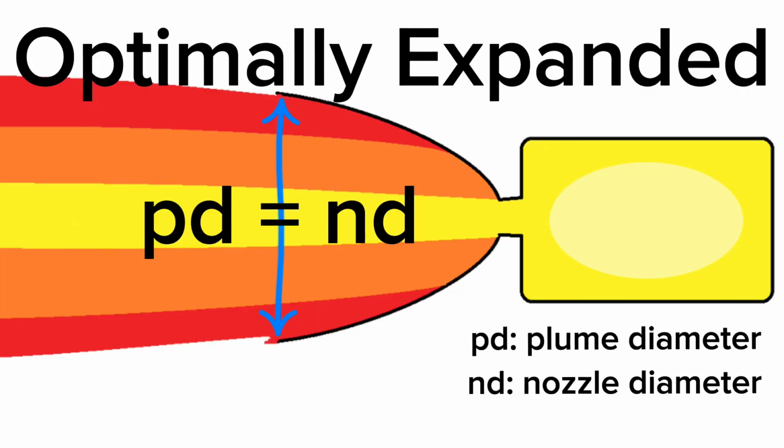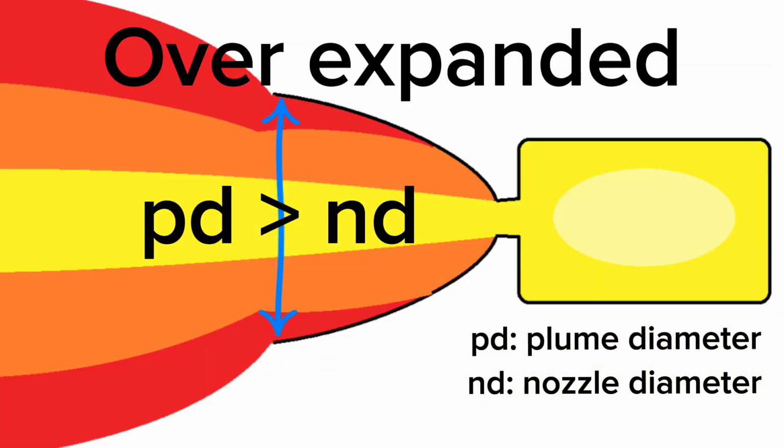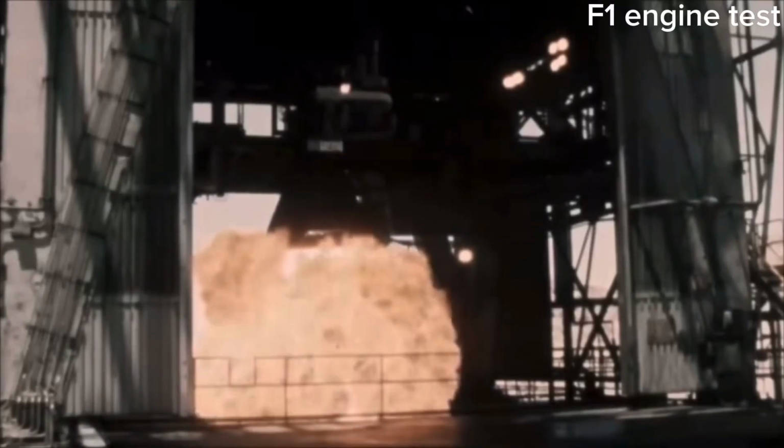If a nozzle's exhaust plume diameter is equal to the diameter of the nozzle, it is optimally expanded. But if the plume diameter is wider than the nozzle diameter, this is called overexpansion, and it means you're wasting thrust by expanding it out sideways. And if a nozzle is underexpanded, it means that the plume is smaller than the nozzle diameter, and air will rush in, nudging the plume about. And if that's the case, don't expect very good things to happen.